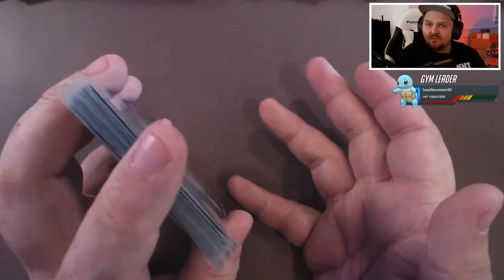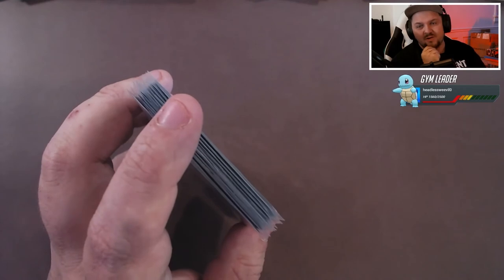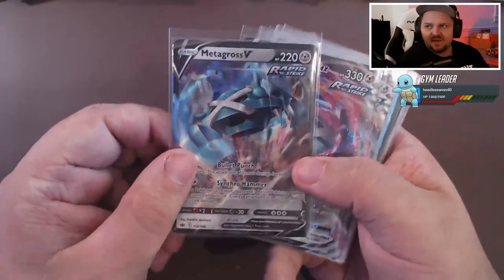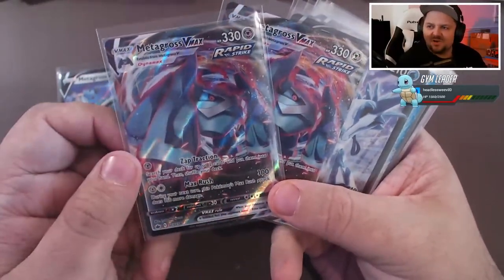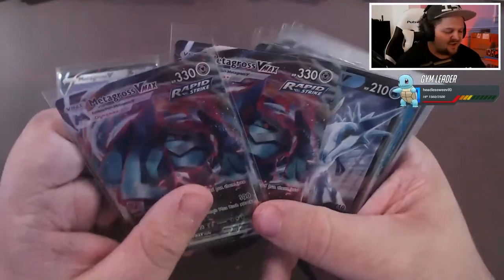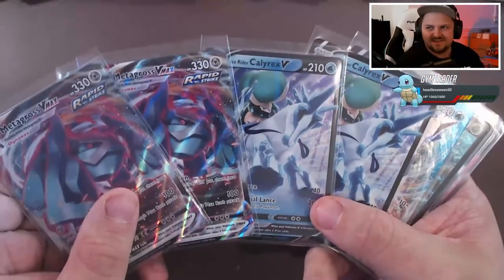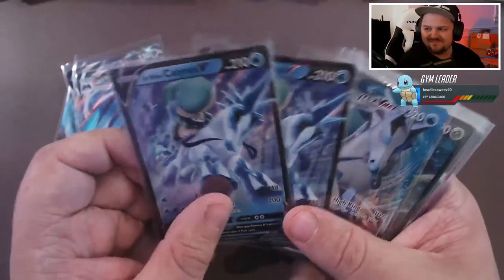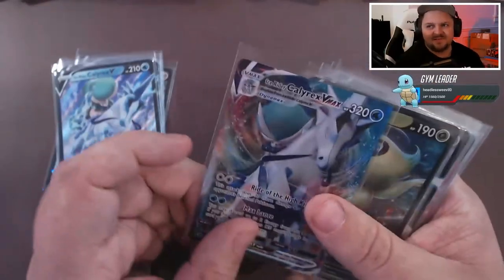You know, that's almost a quarter. 12 would have been a quarter. So that's not terrible. One out of four ain't bad. We got Metagross V, which is nice. We then got 2 Metagross V maxes, which is a little disappointing. We got 2 doubles, 2 Metagross V maxes, and 2 Calyrex V Ice Riders. So that sucks that 2 of our hits were just doubles.